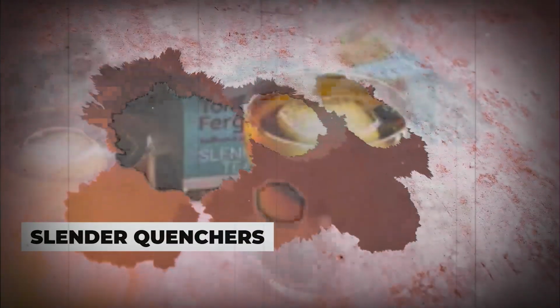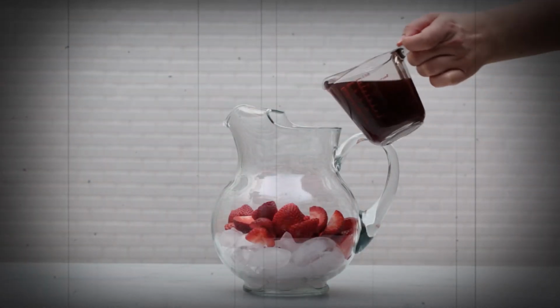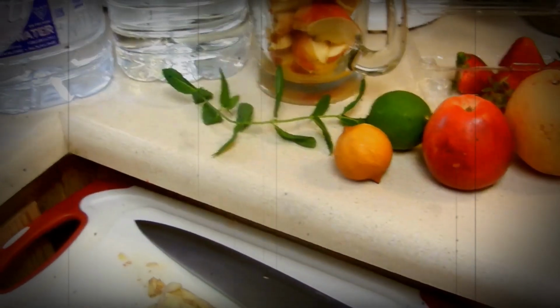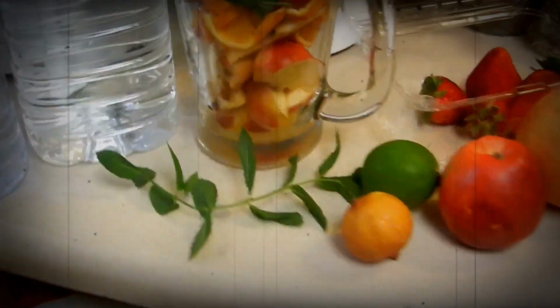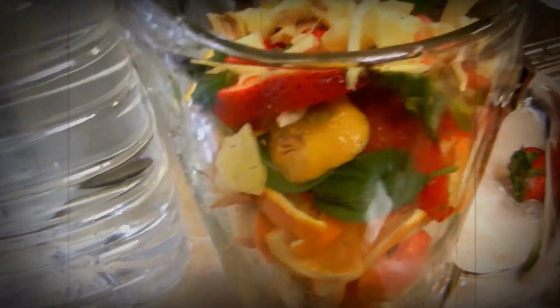Number 4. Slender Quenchers. These are the saddest diet beverages ever. The one on the right is skim milk with orange pulp. The one on the left is made with water, sherry extract, and 2 beef bouillon cubes. Some variations were not an abomination like these.